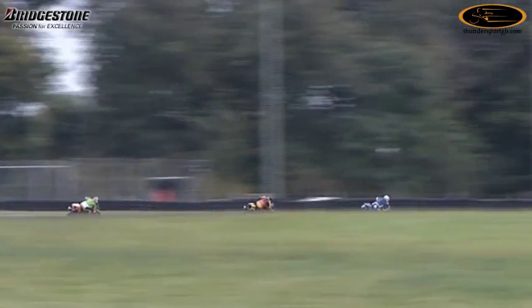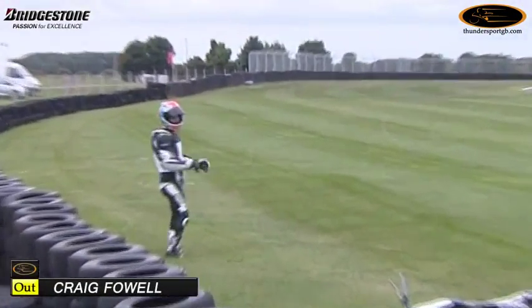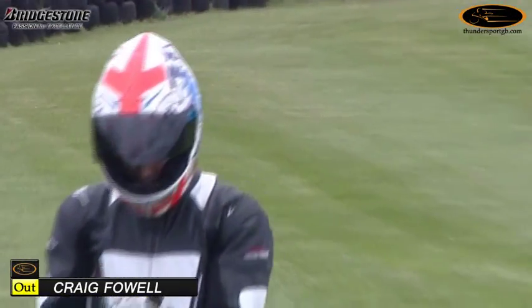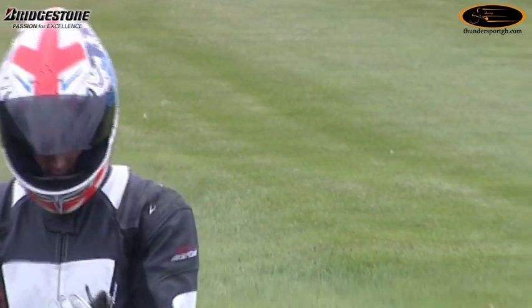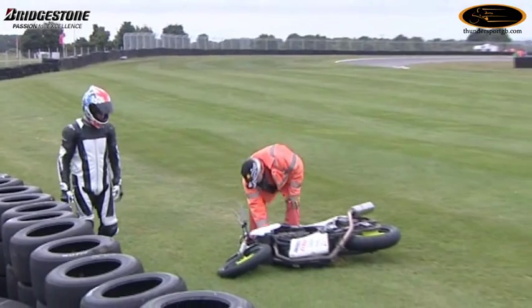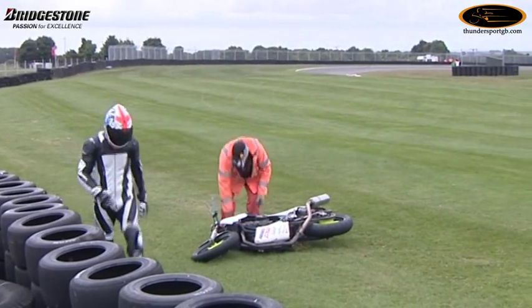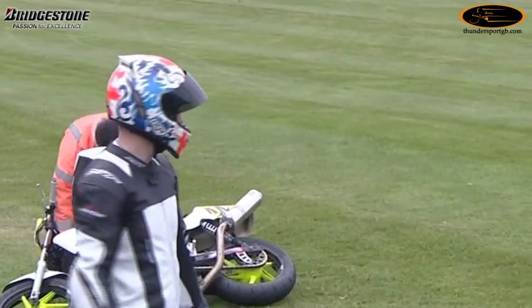But as it is, this Thundersport 500 Championship, very competitive as ever. A full grid, and we've got a faller already into Barn Corner. Rider up and okay. In fact, he looks pretty calm, doesn't he? Almost like that was planned. Craig Fowell just walking up and away past the tyre wall there. Marshals just picking the bike up and walking it off.